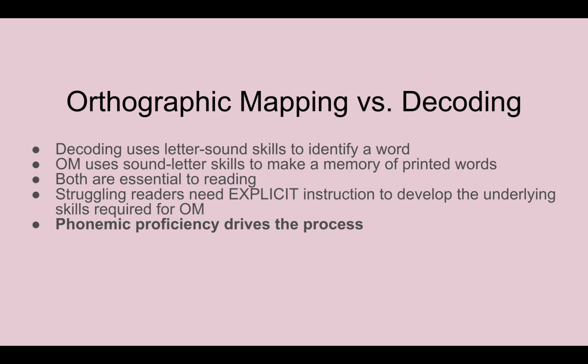Struggling readers need explicit instruction to develop the underlying skills required for orthographic mapping. So a student can be good at sounding out words because the student has received excellent phonics instruction. But if that student has limited phonemic skills, meaning they have limited ability to pull the sounds apart in a word, then that student is not going to be able to recognize words automatically. It's so important to remember that phonemic proficiency is the essential skill that leads to the ability to recognize words automatically.